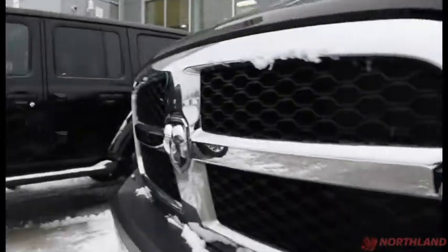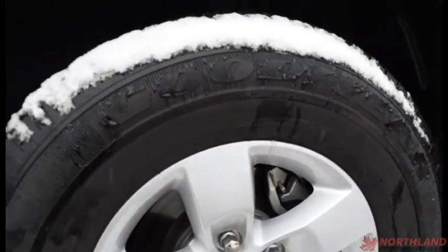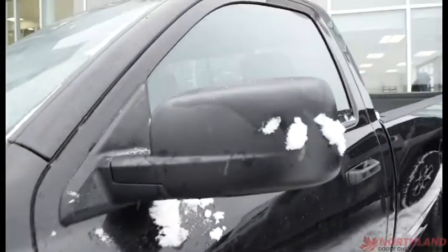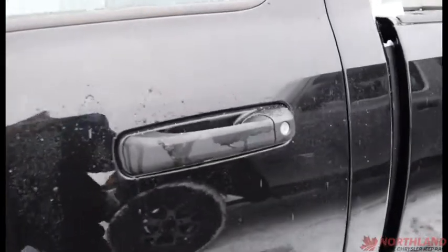We do got the Dodge logo right over here, and then moving around the side we do have the 17-inch rims with Goodyear brand tires, and there's still tons of tread left on those guys. They look great. We do have heated exterior mirrors over here as well in the matte black. They go very nicely with the handles.